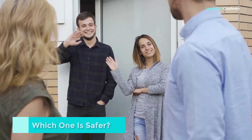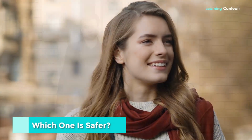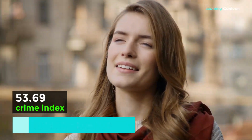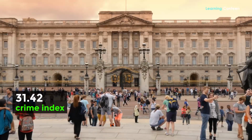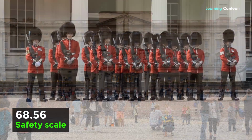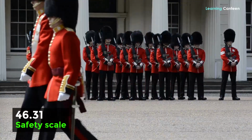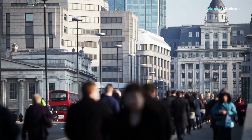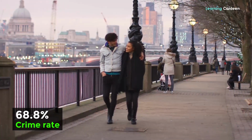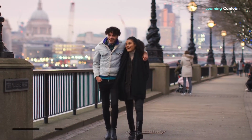Which one is safer? Generally speaking, Edinburgh is safer than London. Comparing the crime index data, London scores 53.69 while Edinburgh scores 31.42. According to the same data, Edinburgh scores 68.56 on the safety scale and London 46.31. For the past 3 years, the rate of crime increase in London is as high as 68.84%. It is about moderate in Edinburgh at 30.69%.